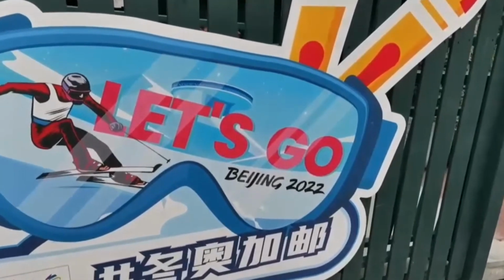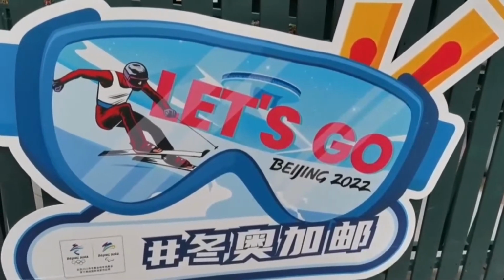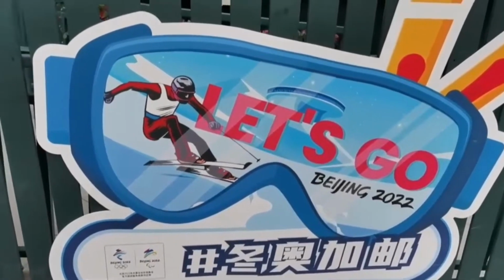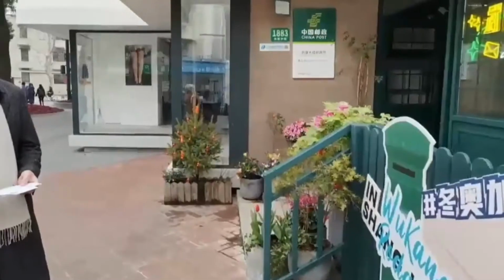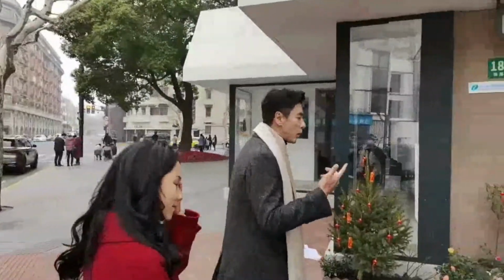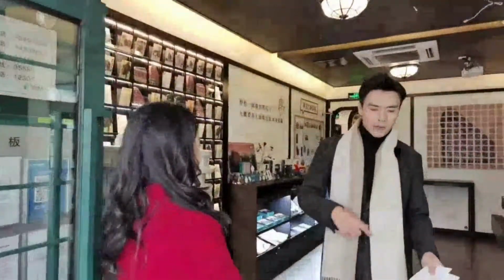It seems like the Beijing Winter Olympic spirit is everywhere. You can see that they have so many kinds of Winter Olympic themed stamps, postcards, and envelopes. It kind of reminds people of the green, inclusive, open, and clean approach of the Beijing Winter Olympics. It also draws on people's passions for the game. Now, let's walk into this 58 square meter post office, and see how the Shanghainese designers made full use of every inch of this space.